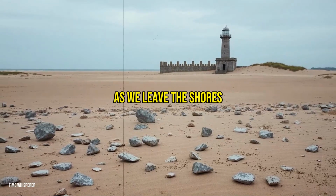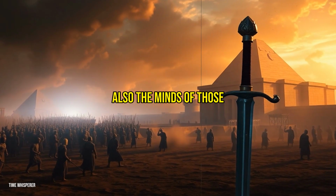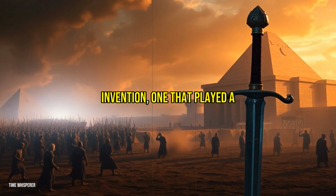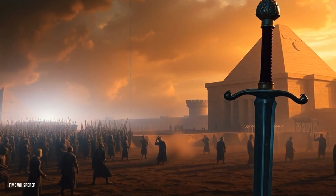As we leave the shores of Alexandria, we're reminded of how this ancient wonder not only illuminated the seas but also the minds of those who marveled at its brilliance. Next, we'll turn our attention to a different kind of invention, one that played a crucial role in warfare and symbolized power and precision in ancient Egypt.